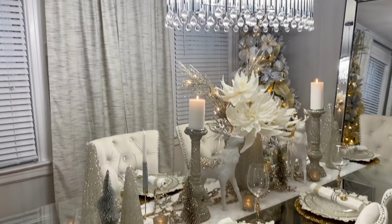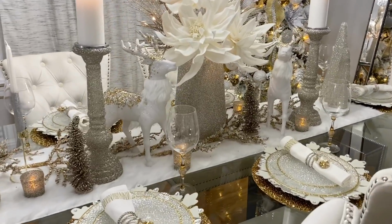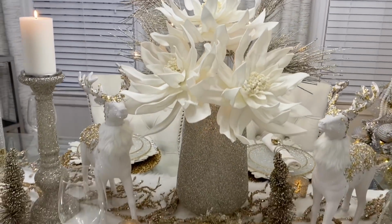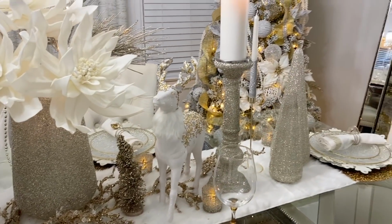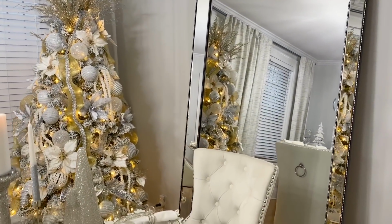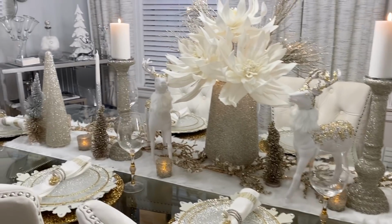So I finished the table by adding this beautiful centerpiece. I got that base that matches the Sea Gallery candle holder and the rest of the beaded decor. So I added those white flowers in there, and then I added these LED branches that I got last year on clearance at Sea Gallery. And then I also added these little Christmas trees that I picked up at HomeGoods to just add texture to the table. And pretty much those are the changes that I made. And of course I added my plates, my wine cups, and stuff like that.